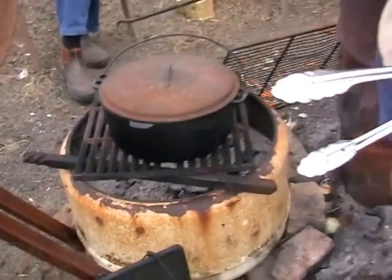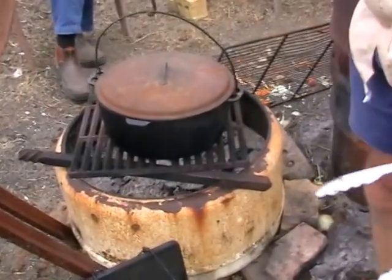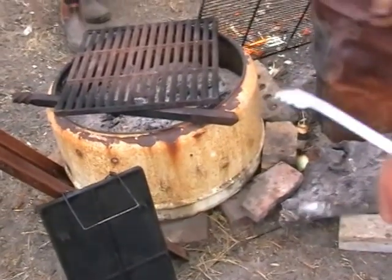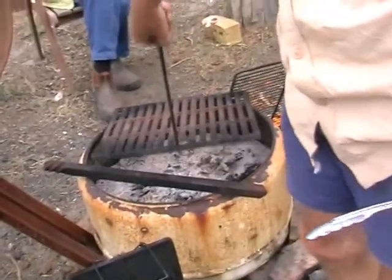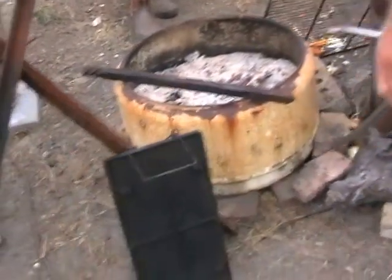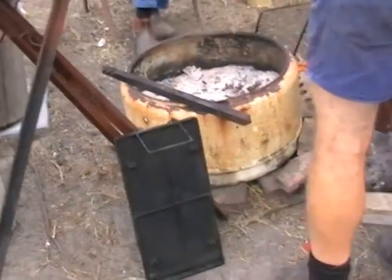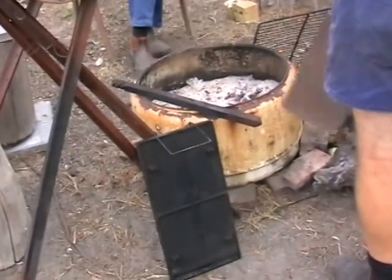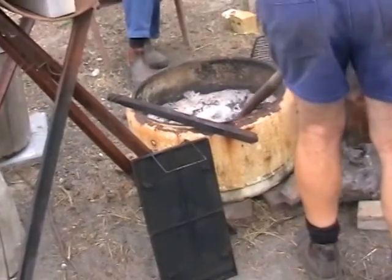But what we're going to do now is fire up this oven to cook some kangaroo sausages. Okay. Oh, you have that too? I love it. I will go a bit backwards and zoom in on you. So, he's working hard, digging into the embers here.